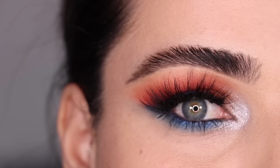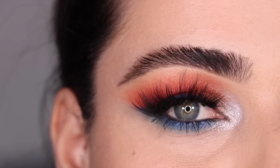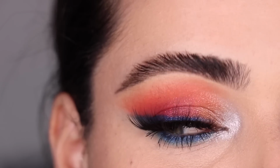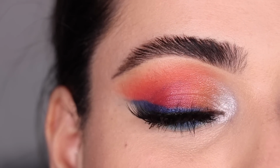Back with some lashes on, and this right here is the final third look with this Circo Loco palette. The looks I've come up with are just interesting. I'm never this colorful, you guys know that, but it's been kind of like a fun challenge to take on.